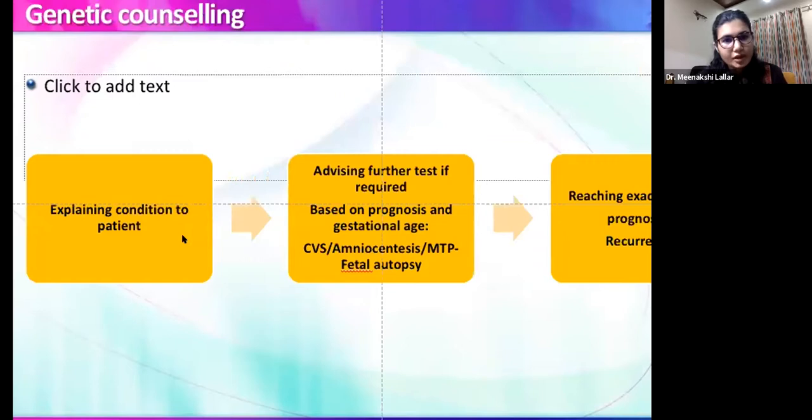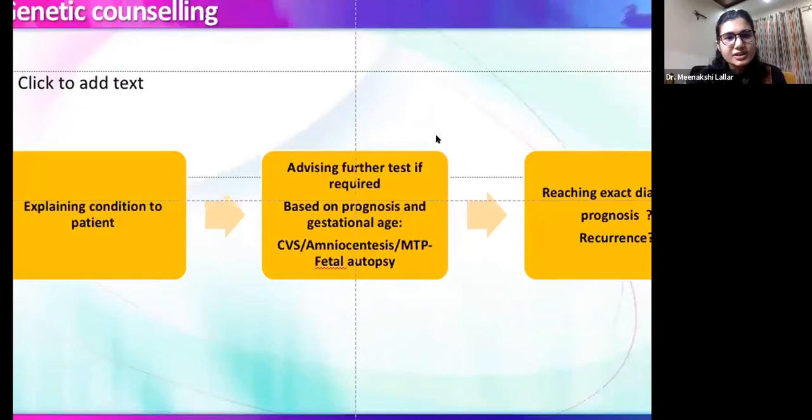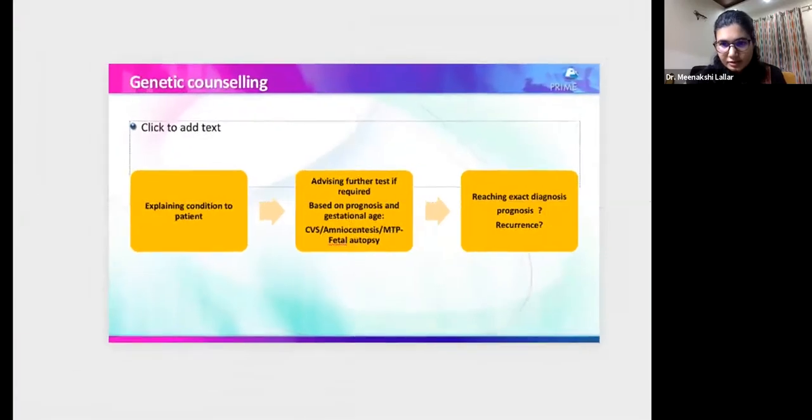So the genetic counseling journey, sorry, it's getting a bit cut. So the genetic testing, I think the screen is a bit.